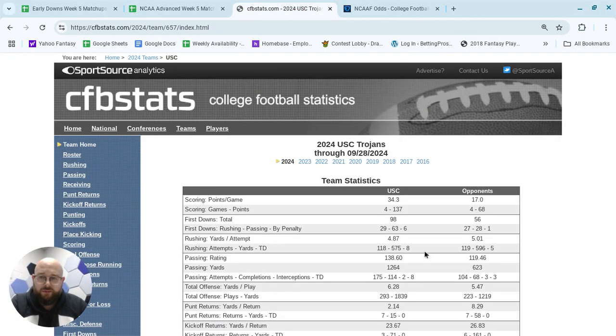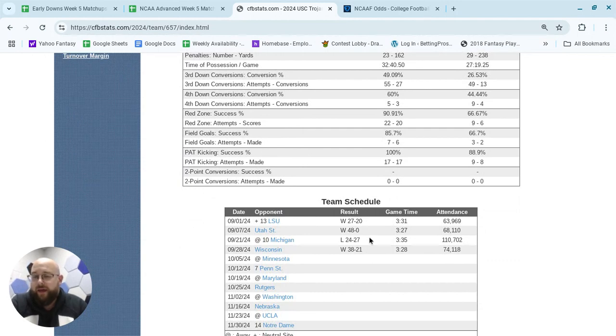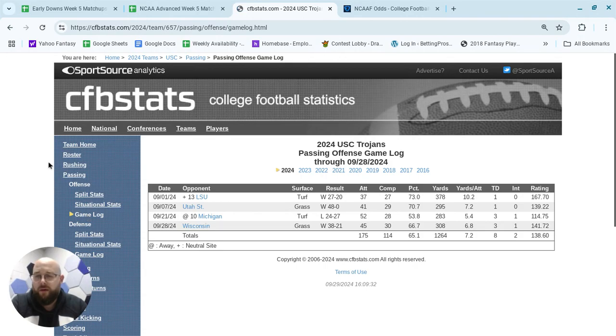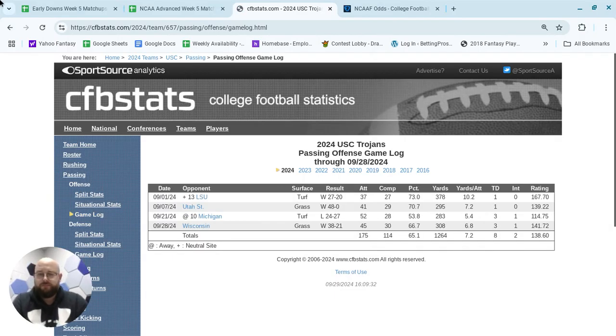So when we go to the schedules, USC, their win against LSU, very good. That team is not built like Michigan is or Minnesota is, for that matter. So when we look at the passing overall, which is important to look at from the game log standpoint, right? Or, hold on, let's look overall. We're averaging 7 yards per attempt for Miller Moss. Very solid, right? Now, when we're looking at the game log here, elite level against LSU, 10.2 yards per attempt, 37 attempts, very good.